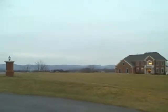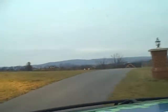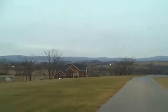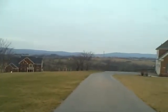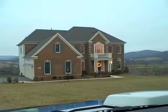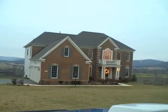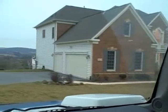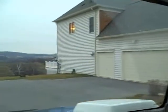4204 Maryland Court, for sale in the golf course of Maryland National Golf Course, located in Middletown, Maryland. 3-car garage, and just look at the beautiful view from the back of the house. Nearly 1,000 square foot of deck, so you can enjoy the outdoors. The golf course, and all the mountains.